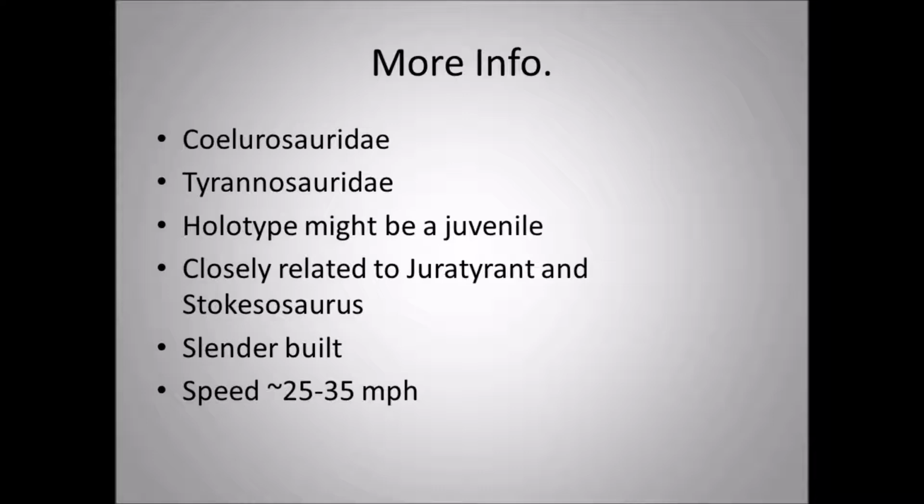The holotype specimen might be a juvenile, so it is still up for debate whether or not the holotype specimen is a juvenile or an adult, and there has been some controversy of how big Eotyrannus can really get, and so that is a really big question out there in paleontology, especially for that species.